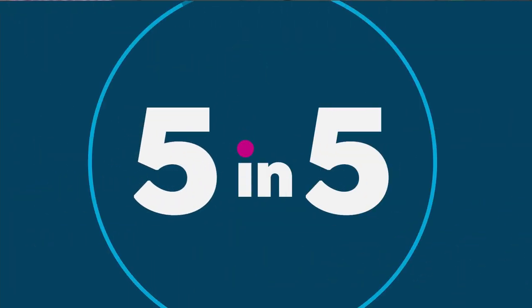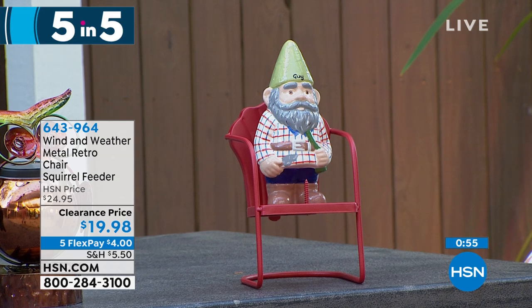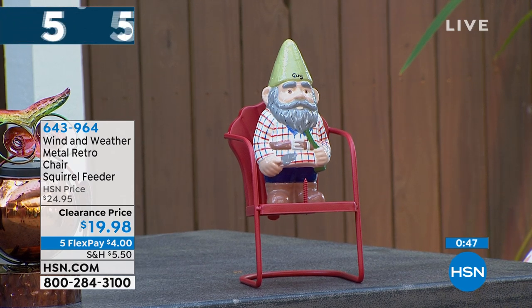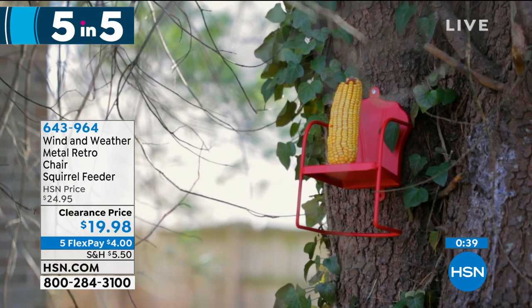By the way, look out, who is it? All right, and we also have our Metro Chair Squirrel Feeder. Let me get out of the way. So there's Tiny Torres too. He's hanging out on that little chair. That's actually a little squirrel feeder. What you do is you can take a corn cob or an apple or whatever and you put it on the little spike on the chair. And then the squirrels come here. We got a picture of it. The squirrels come and they sit in a chair and they have a little snack.